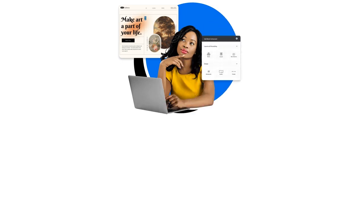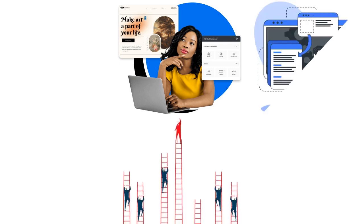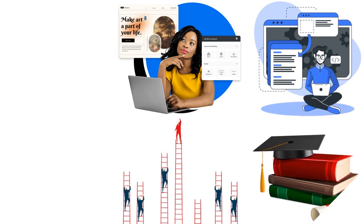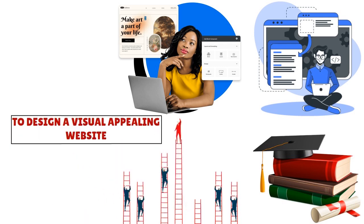So overall, Webflow Website Builder offers a compelling blend of visual design capabilities, flexibility, and scalability, making it, in our view, a top contender for you to create stunning websites without the hassle of traditional coding methods. Long story short, you don't need to have a PhD in coding or programming to use Webflow or to even design a visually appealing website, okay? Webflow will do the work for you in the background.